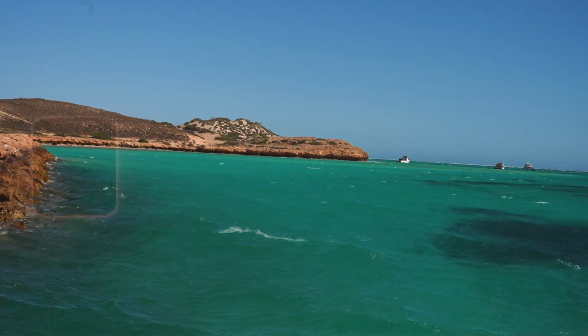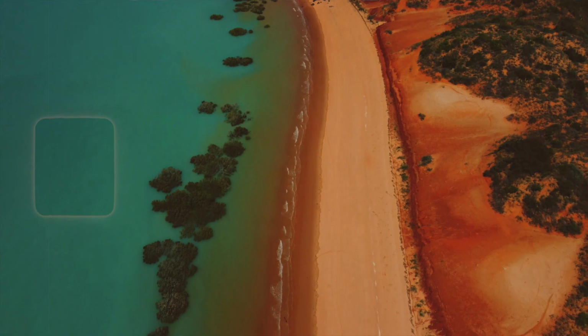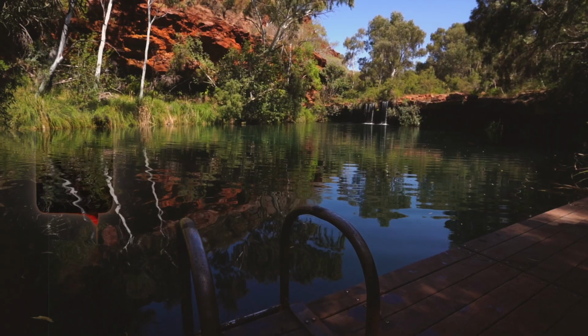Beautiful beaches, crystal blue waters, so many cool national parks. A few of my favorite places in the West Coast, if you do get the chance to go there, is Esperance, Albany, Busselton, Karajini National Park, and the Kimberley region. All these places are freaking mind-blowing. Get some friends, get a van rental, and head down the West Coast. Well, head up and down the West Coast because it's a pretty big state.